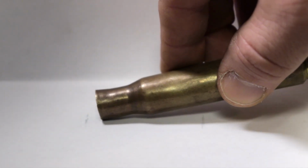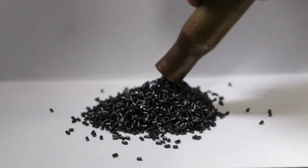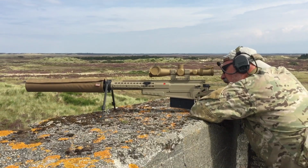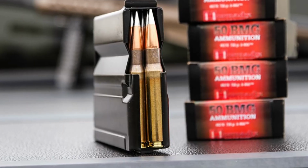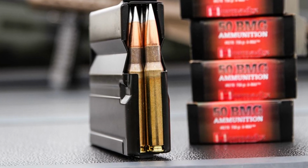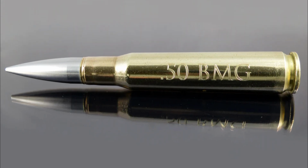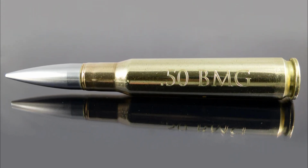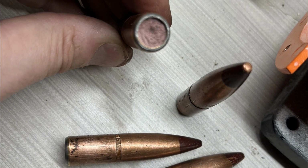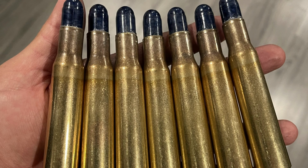The risk of over-penetration and extreme range makes it a public safety hazard, especially in wooded or populated areas. A missed shot from a .50 BMG doesn't just vanish, it could keep going for miles. This isn't just about ethics, it's about safety, practicality, and common sense. The .50 BMG isn't a hunting round, it's a military solution to a military problem. Unless your quarry is a rogue armored personnel carrier, this round has no place in the field.